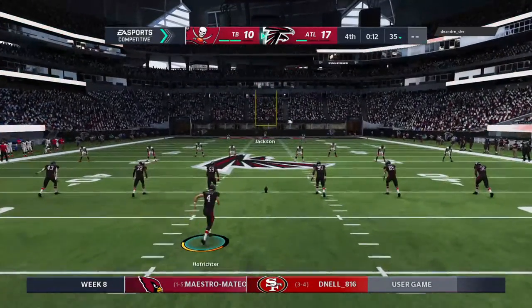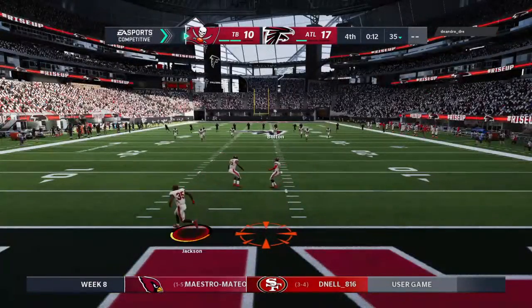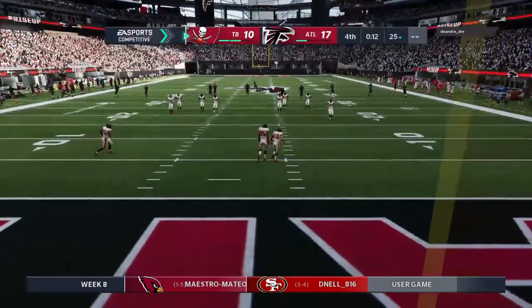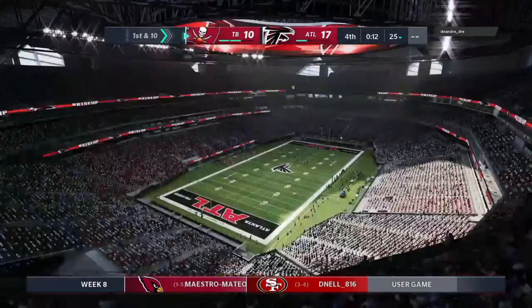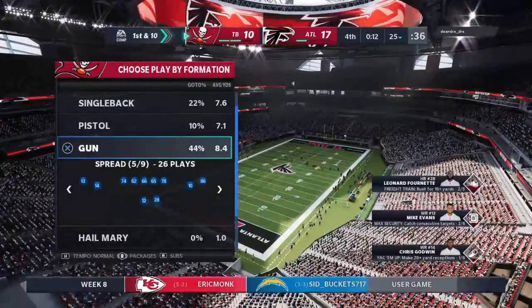Now following the touchdown, Hoff-Richter to kick off. And that one will bounce out of the back of the end zone, so we will start here at the 25.